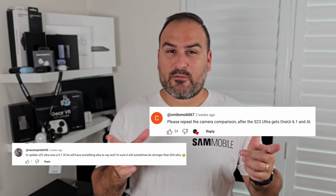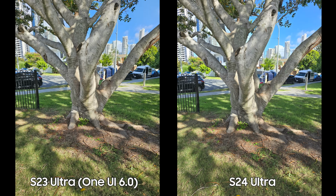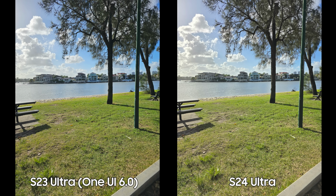A lot of you asked in the comments to redo this camera comparison once the S23 Ultra got updated to One UI 6.1. So here we are. The previous findings were that the S23 Ultra favored sort of lighter processing versus the S24 Ultra's bit more pared back brightness in favor of a bit more contrast in the shadows. So I went out to try and recreate the shots that I had taken previously to see if there's any difference now that the S23 Ultra has changed with One UI 6.1.